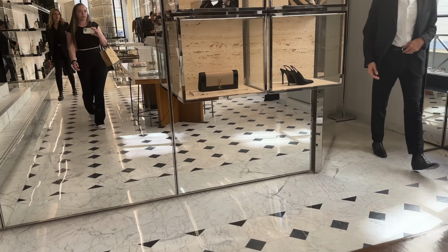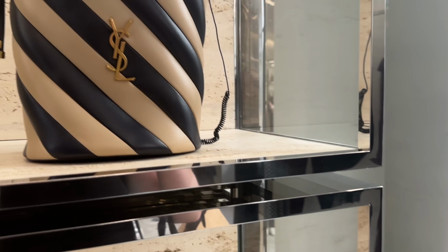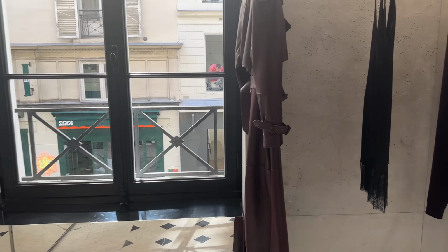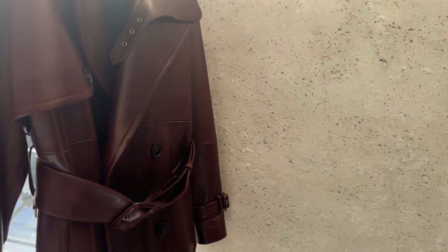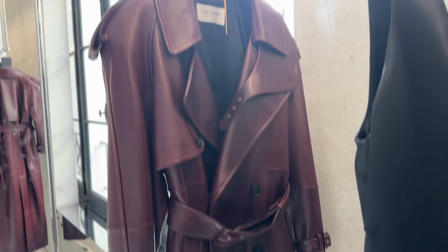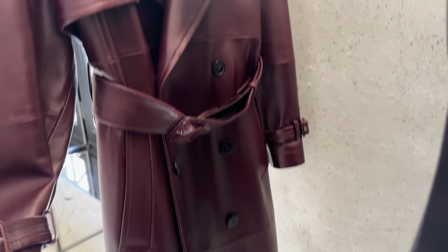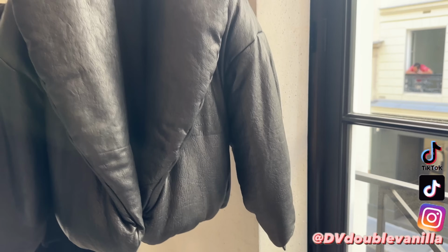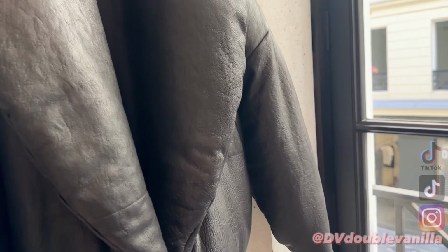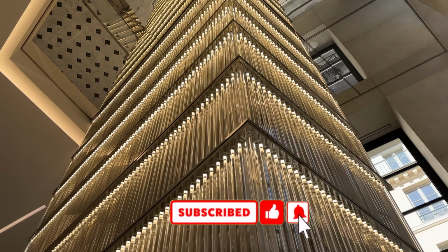I want to show you some of the more unique pieces. This one over here, this little clutch detail. We've got some incredible trench coats over here. This one is beautiful. This trench coat in this deep burgundy, such a classic. And then check out this little puffer. So beautiful, especially from this angle. You can see all of the mirrors.